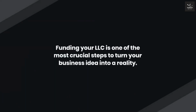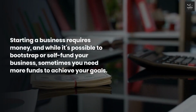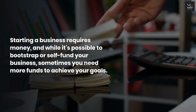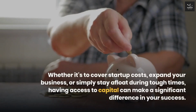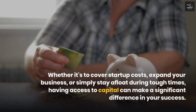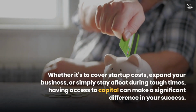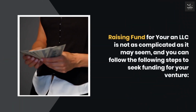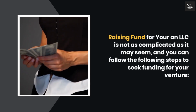Funding your LLC is one of the most crucial steps to turn your business idea into a reality. Starting a business requires money, and while it's possible to bootstrap or self-fund your business, sometimes you need more funds to achieve your goals. Whether it's to cover startup costs, expand your business, or simply stay afloat during tough times, having access to capital can make a significant difference in your success. Raising funds for your LLC is not as complicated as it may seem, and you can follow the following steps to seek funding for your venture.